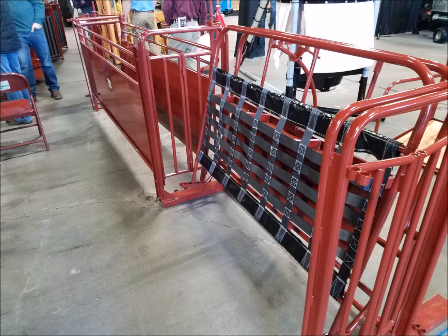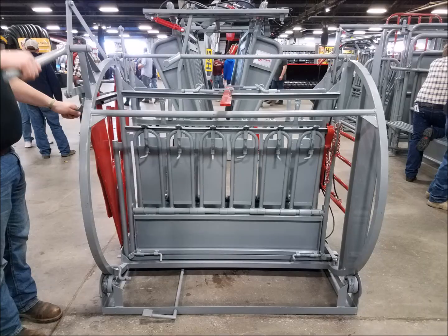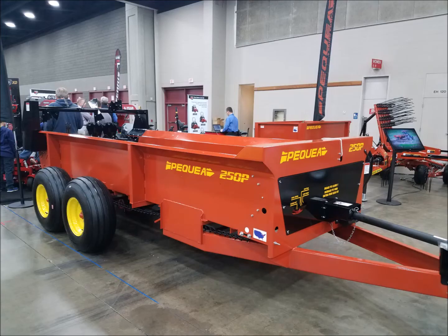We have some goat handling equipment here and another picture of a goat turntable that I will probably be buying in the near future. It'll just make handling goats so much easier. And a couple pictures from now, there's a Lely cow milker, and I didn't take the picture for the cow milker, I just took it because it was cool.